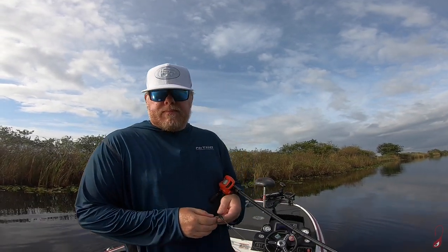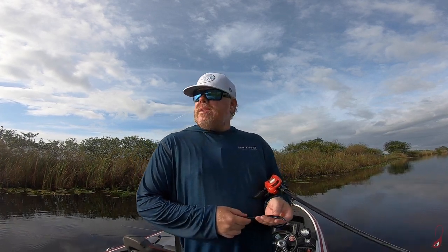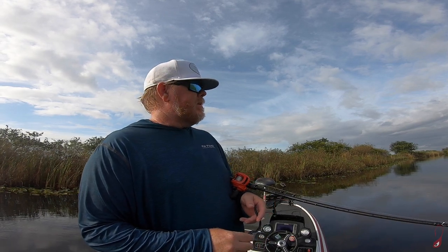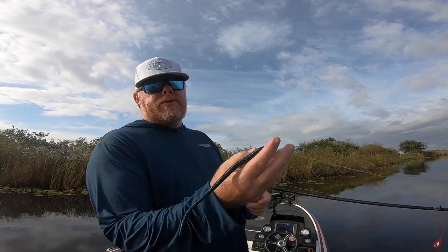All right, guys, so I mean, we figured out the Ned part. I think that's a given. I've caught, I don't even know how many, 15-ish on the Ned rig, and it's early. Threw the frog around. I flipped a little bit. Bite wasn't really on. I'm going to throw a much bigger bait. We're going to go to a trick worm.